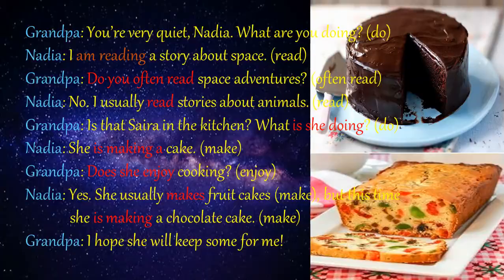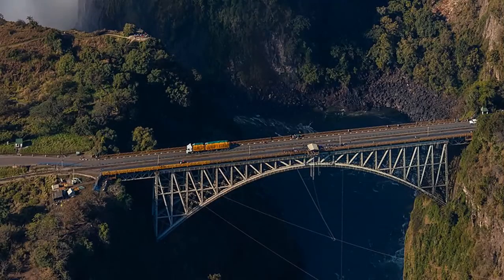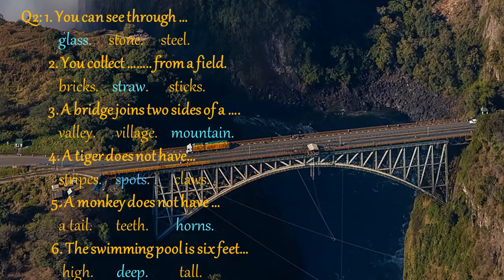Okay, now see question number 2 at page number 24. Okay, you can see through glass, stone, or steel. Students, can we see through stone? No. Can we see through steel? No. We can only see through glass. Why is it so? Because glass is transparent, allowing the light to pass through so that objects behind can be seen.